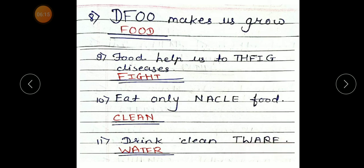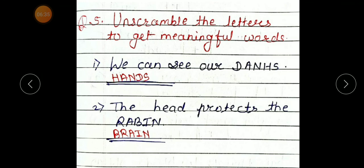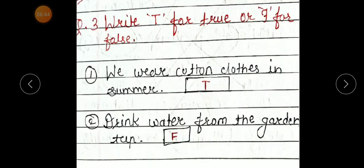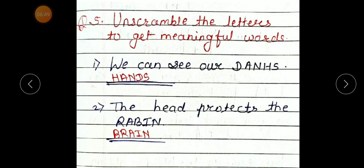Number 11, drink clean TWARF. Correct spelling, WATER, water. Understood? Okay, clear. So it is question number 5. Unscramble the letters to get meaningful words. So dear student, it is your unit test revision question 3, question 4 and question 5.